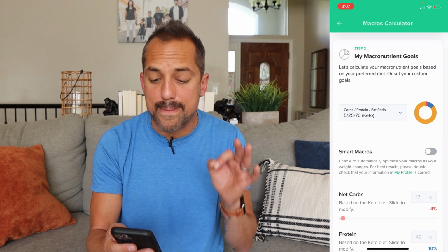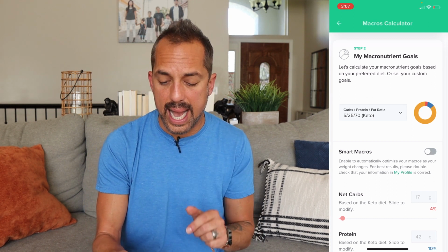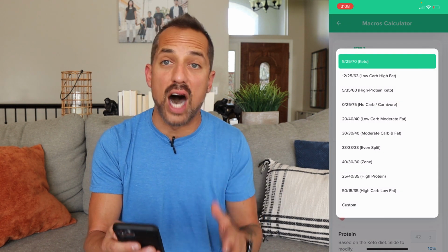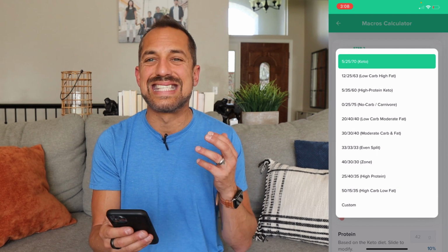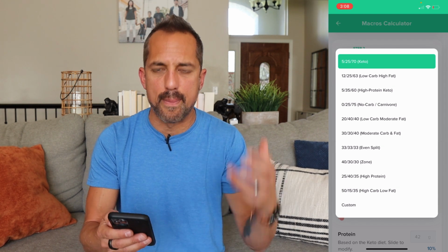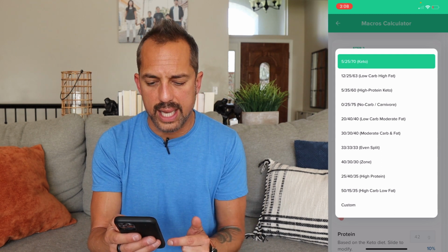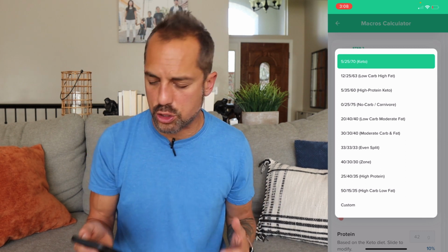Let's go to step 2, my macronutrient goals. Okay, this is where it gets crazy. So you can see my goals here. My goal, and this is something I entered a while ago, is 5% carbohydrates, 25% protein, and 70% fat. That's kind of like a basic keto diet. But I can also choose from these other diets as well, like low carb, high fat. This is also really good for cancer patients.